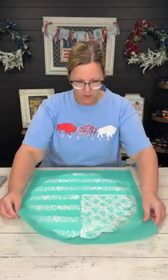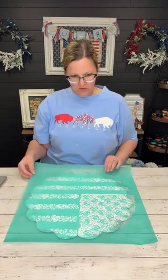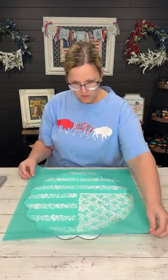I love, like, there's a floral pattern throughout it. I love this. I love everything about this transfer. It's so stinking cute.